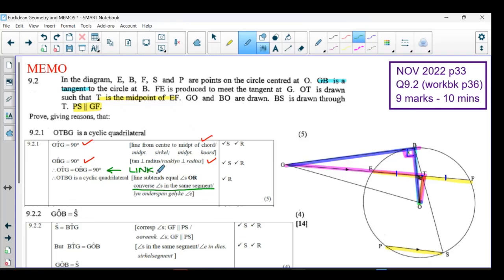You'll see that they also accept line subtends equal angles, but that's not a reason that you guys may or may not be used to. I personally don't teach using that reason very often, but we do accept it. The reason that is preferred is converse angles in the same segment, and then you get a mark for that final reason. Okay, now we know that OTBG is a cyclic quad, and we can use all the information about the cyclic quad in any question that goes on afterwards.